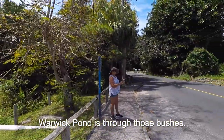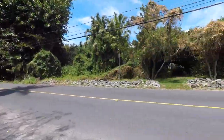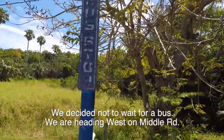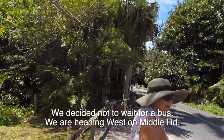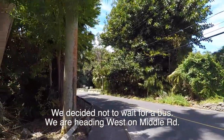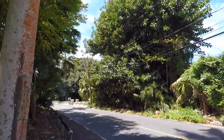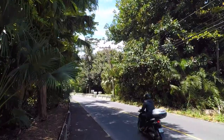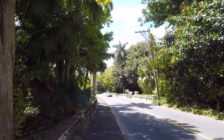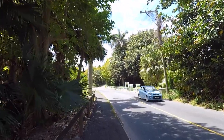Of course, we won't wait very long, but we'll wait a while. We don't know exactly when the buses come. We do know this is a bus stop, but we're going to continue on, and if a bus comes, try to catch it. Otherwise, walk. But this is Middle Road, and we're headed west, which is actually back towards the ship. It's just the ship is several miles away.